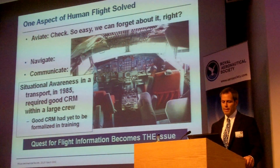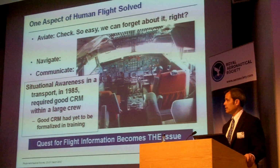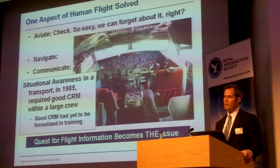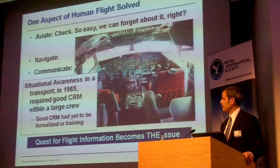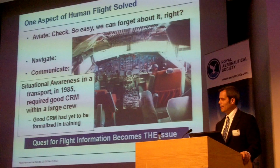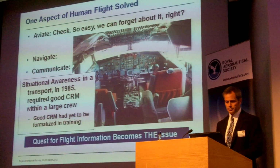We got a text back there that talks about situational awareness. Really came from good CRM. And as I mentioned earlier, good CRM had yet to really be well defined in the aviation community. We knew when we didn't have good CRM, let's put it that way.